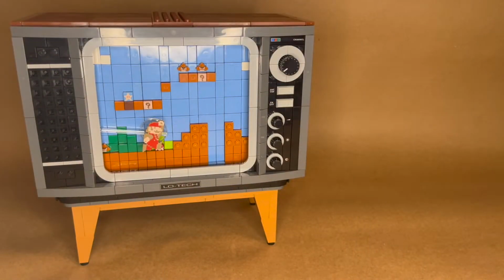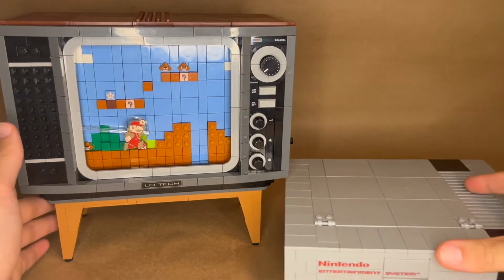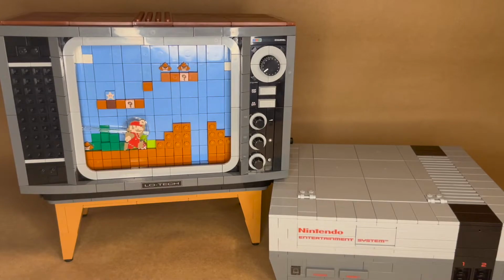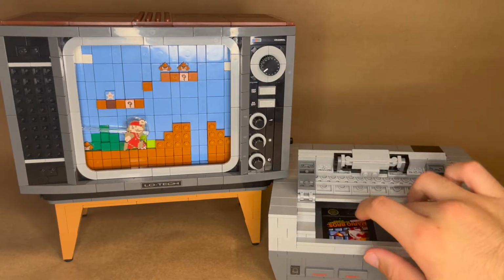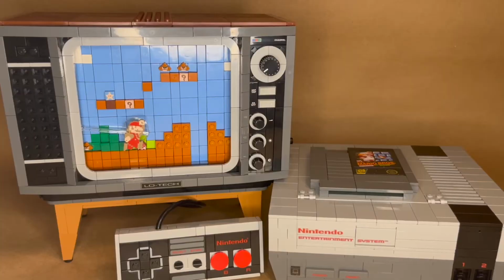So this set, I promise you, I can keep talking about it forever. But I had such a good time building it. I learned a few techniques, the number of Easter eggs, the amount of care and detail, the fact that there's only 3 stickers on the most detailed things. It's good vibes, nostalgia effect, period. Almost speechless. Again, 5 stars, this is the perfect set. It's probably gonna be one of my favorite sets for a long time.